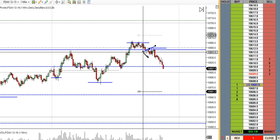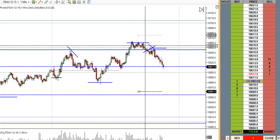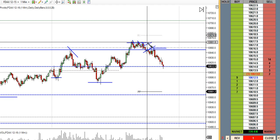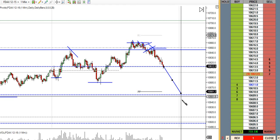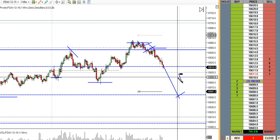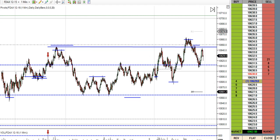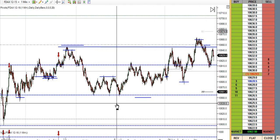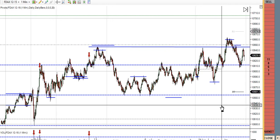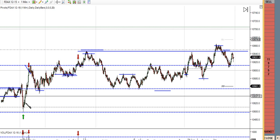So price sold off 40 plus points from this previous high, failed to hold above. You can see here clear resistances at 60s level. Let's see now if it can go further down before or after the European cash market close like yesterday. So price generally today ranged in a kind of choppy fashion. So let's see what happens.